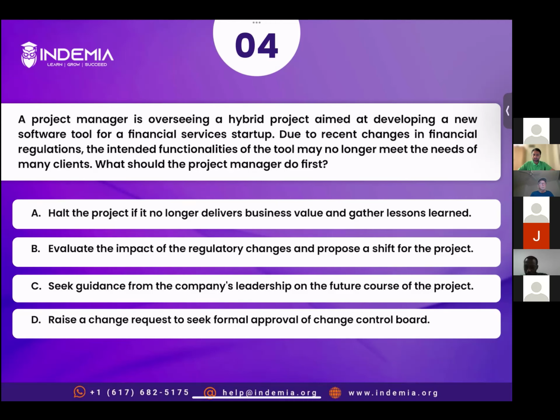Option C, seek guidance from the leadership. We don't directly approach the leadership without doing the homework. It's the project manager's job to see what the possible ways are to do things in a different way. And the project manager's job is to propose solutions rather than seek solutions. So always go for options where you are taking the lead, where you are proactive rather than reactive, and you are approaching senior management for their guidance, right?